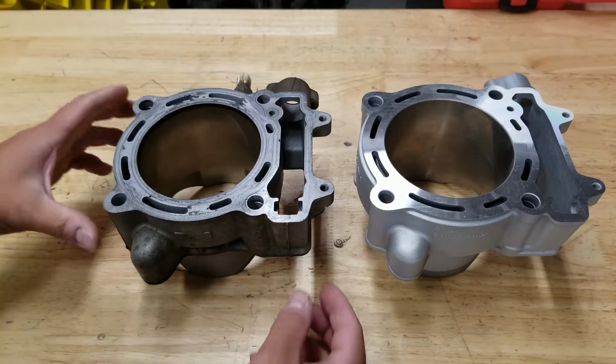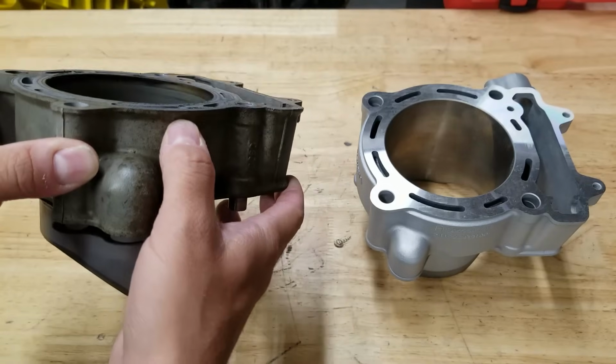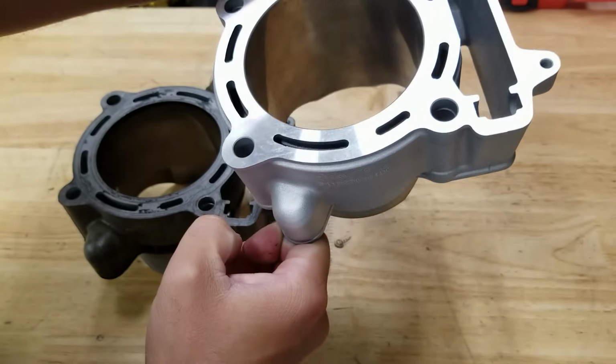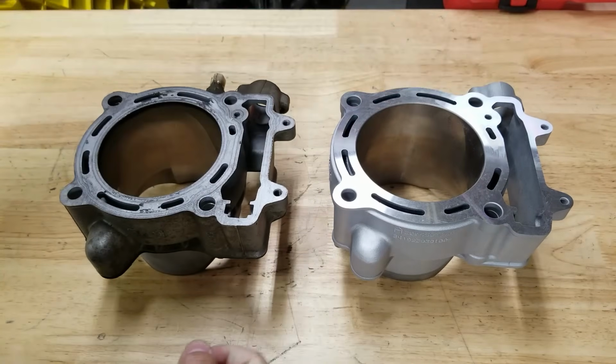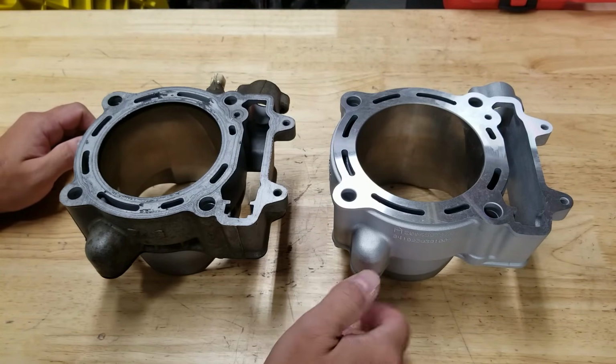Oh wow, yeah, definitely. It may be kind of hard for you guys to see. On the OEM one, the cylinder actually goes in, and on this Athena one, it comes out. So that is more space to have more coolant. So this should actually run a little bit cooler than the OEM one. That's really awesome. I wasn't even aware of that.